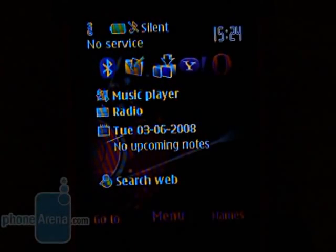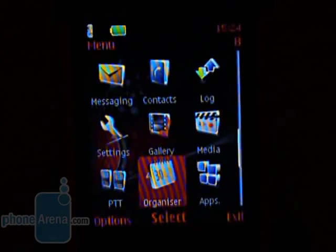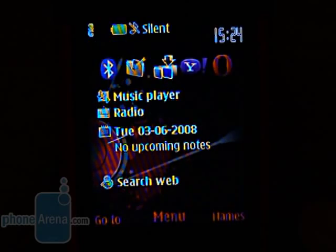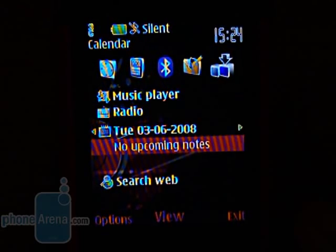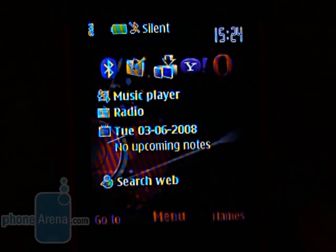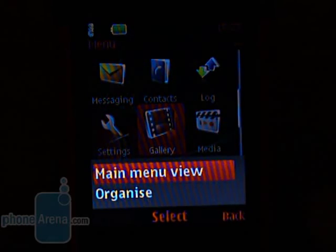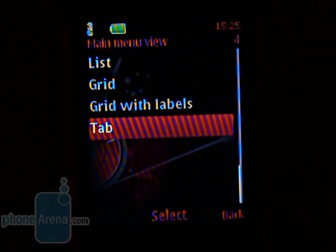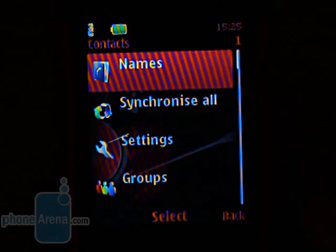Nokia 5610 XpressMusic uses the Series 40 interface and here we have the latest 5th edition. You have the option to enable the active standby to appear on the home screen which has shortcuts and organizer information. If you prefer the simpler view, you will only see the options of the functional keys. The main menu is visualized as a 3x3 grid with labels by default, but you can also choose list, grid or tabs.